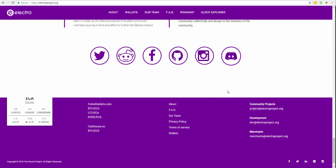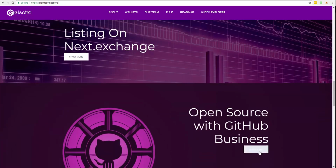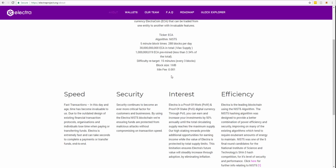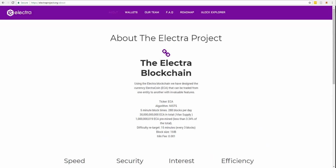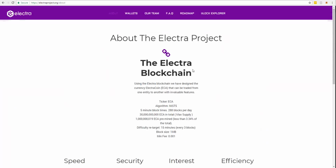So I looked and I tried to figure out what is going on with this coin. Is it an amazing new development in the crypto industry? Well, not necessarily. If you look at their website, they don't even have a white paper. They have a roadmap. Their GitHub hasn't been updated in months.